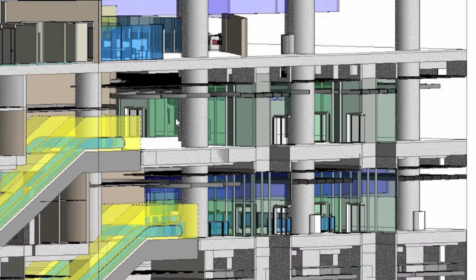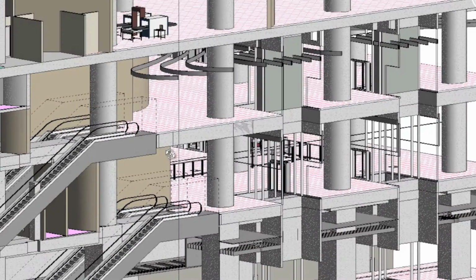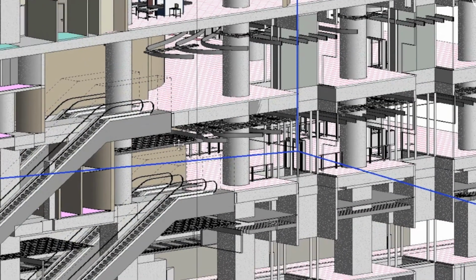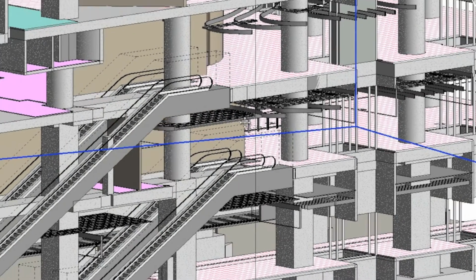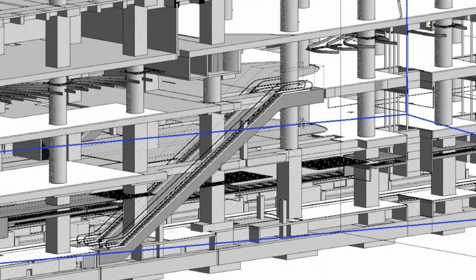But not only can you walk through the space, we can actually live cut sections through the actual building. So we can get to understand the complexity of the escalators to move people through this project. It's extremely complicated navigation. So we can use the technology to look at the ceiling spaces, the escalator spaces, the relationship between different escalators and different levels.